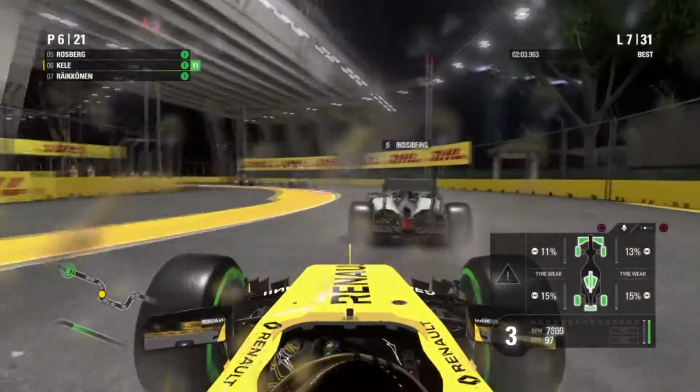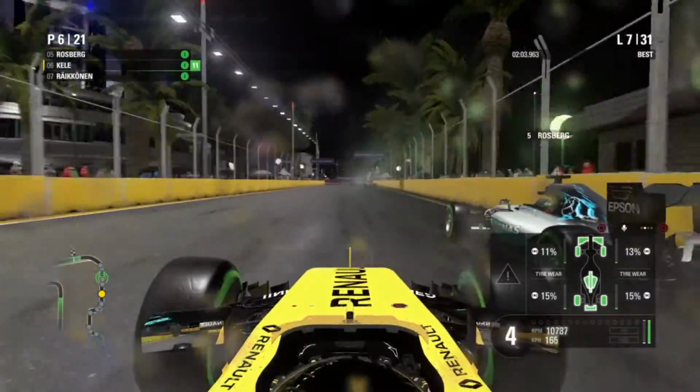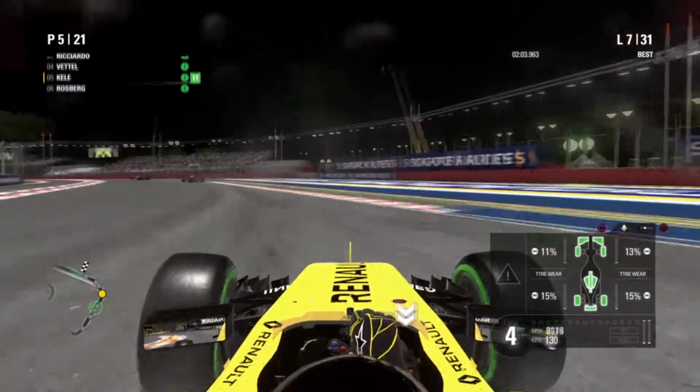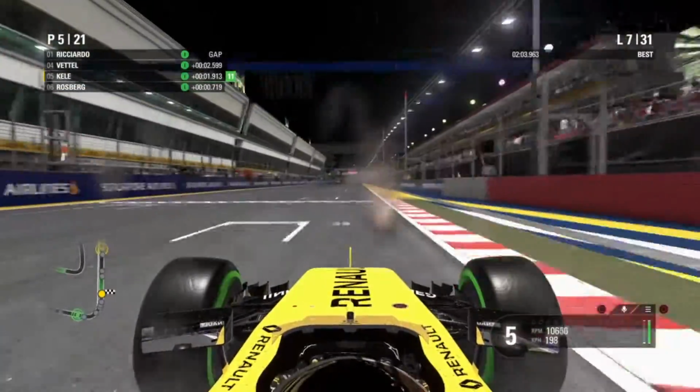We're gonna now try and overtake Ross because we are very, very fast in those intermediate conditions. We're gonna try and get him into the last corner of this race. So penultimate, take it as you want. Up into P5 we are.